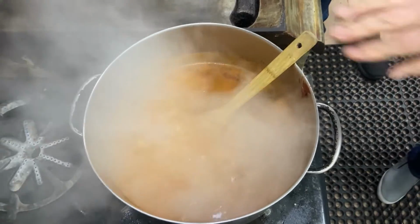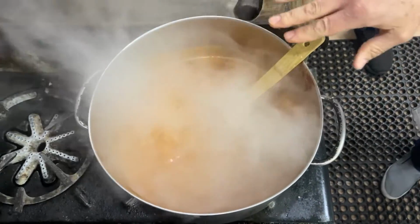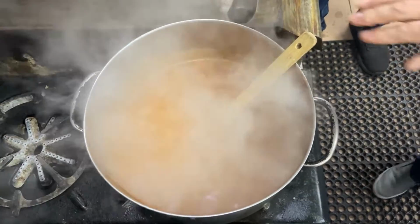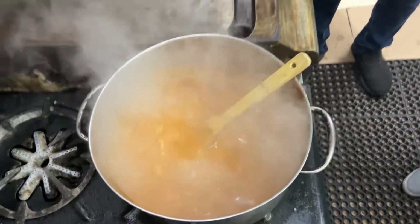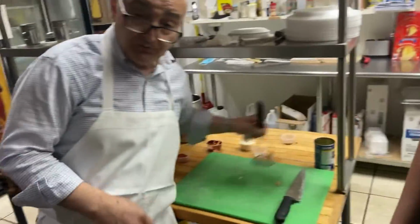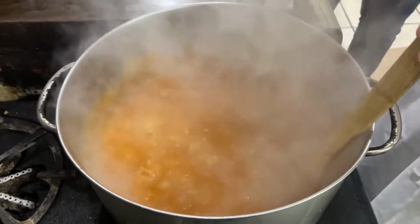The only thing that we didn't put in here is the formaggio, the cheese, the pecorino, which gets added almost to the end. And then once that's done, the old-fashioned way, we used to take the zappata and just smash it. That was the old-fashioned way.